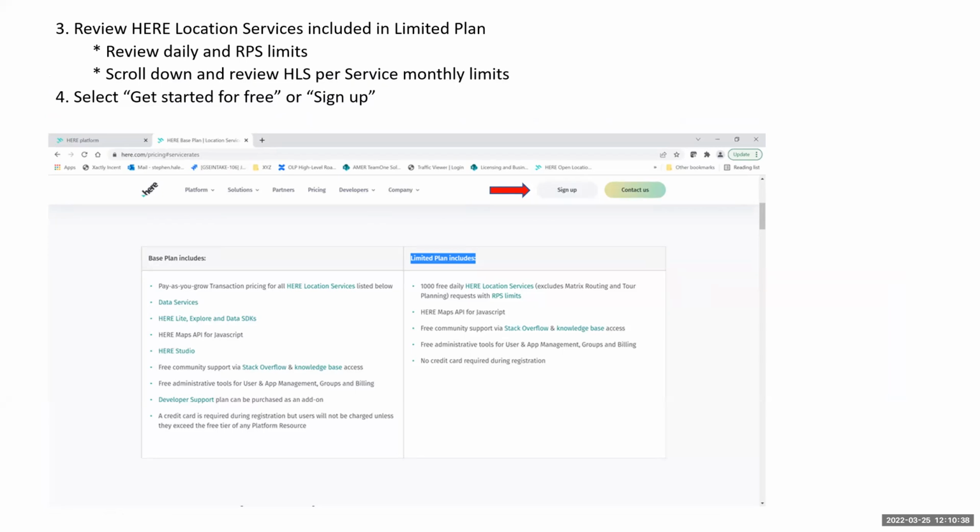So you can just walk through these stages and you see the red arrow. At this point, you can review. When you get to this page, feel free to scroll down and actually review the location services themselves. I didn't try to capture 27 screenshots, but I wanted to call that out right here. You can also review the daily, and RPS is basically requests per second. Again, it should not be an issue for you, but do review on this page and then go to sign up where the red arrow is.